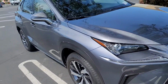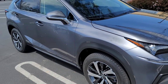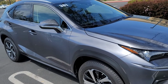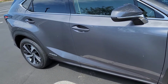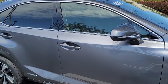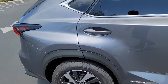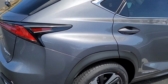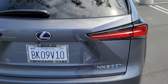So going to the side profile, the car is actually pretty compact. If I may compare, this is actually the same size as the RAV4, which makes sense since Toyota's luxury car is Lexus. So I'm not sure if this is riding on the TNGA platform. I doubt it, since this is an older model.